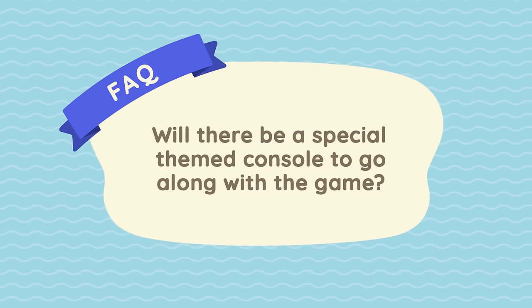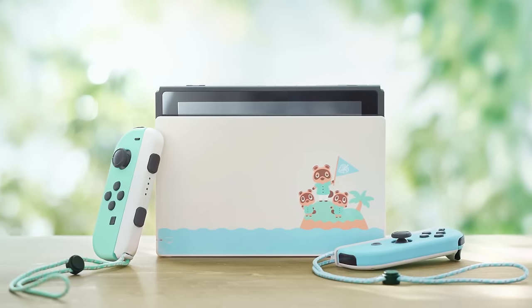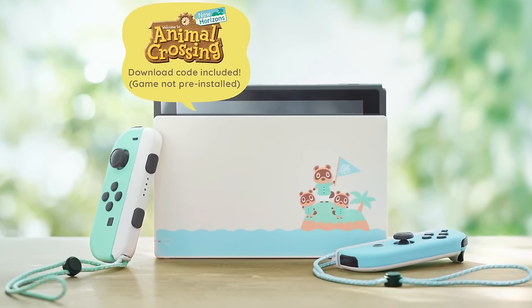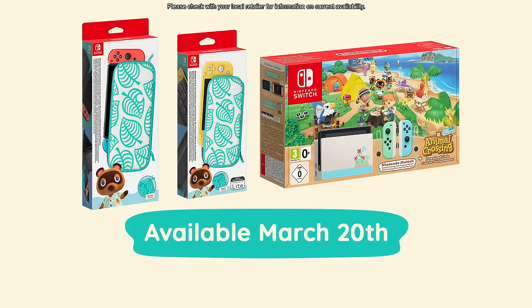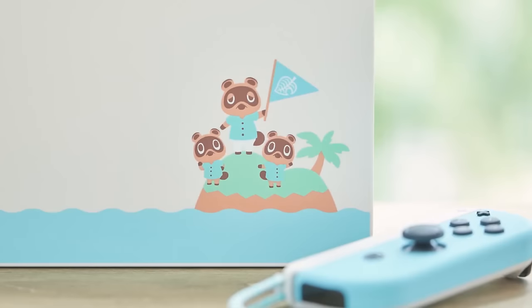Will there be a special themed console to go along with the game? Yes, a special Animal Crossing New Horizons themed console that comes with a download code for the game will be released on March 20th, along with a themed carrying case. Nook Inc. supervised the console design for your playing pleasure.